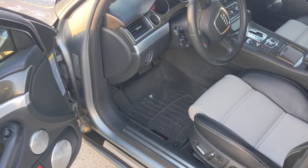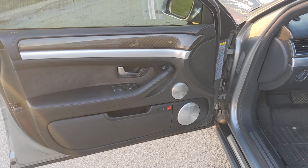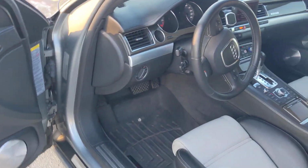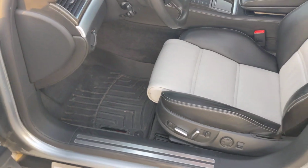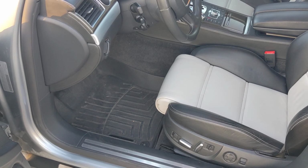And I believe it's down near the compressor. That's why I haven't fixed it. I've always maintained the car myself. The car is just absolutely gorgeous. Got all the options. I've had the WeatherTech liners in there since like the first year I owned it.